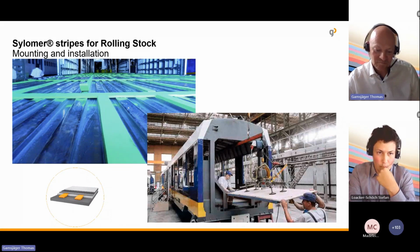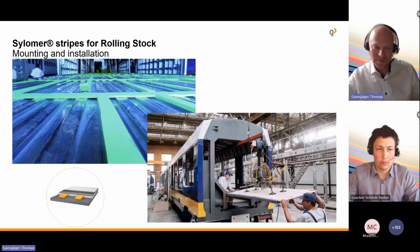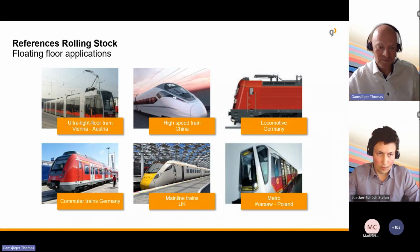Advantage for the operator: decreased life cycle costs due to less maintenance of the floor panel, because the strip below is not the weakest link. And it's a lightweight material, which, of course, everyone wants to have. If you want to make your train lighter, which finally also results in lower energy consumption over the whole lifetime, so also a huge advantage there.